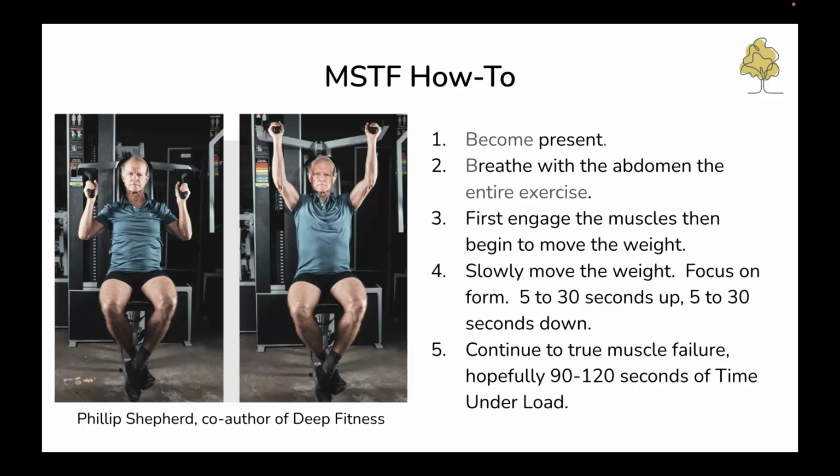So we first engage the muscles and then begin to move the weight. The important factor here is we want to make sure that we've got our technique right, and we want to really focus on which muscles we are going to flex. So the neurological component to a workout ends up being really important.